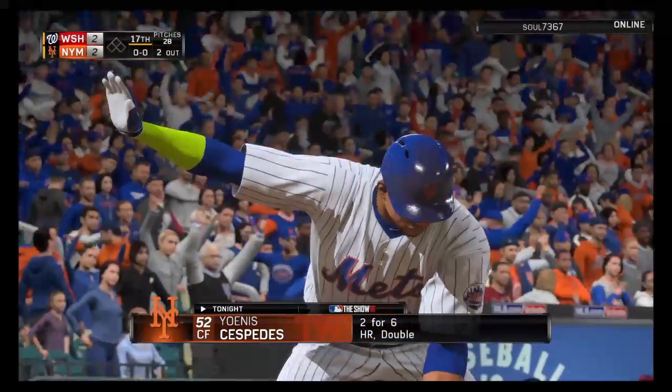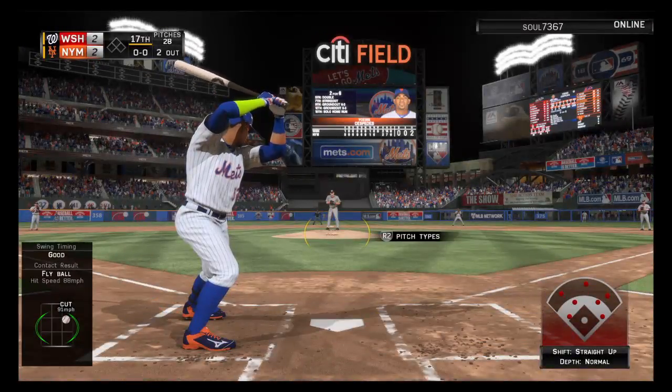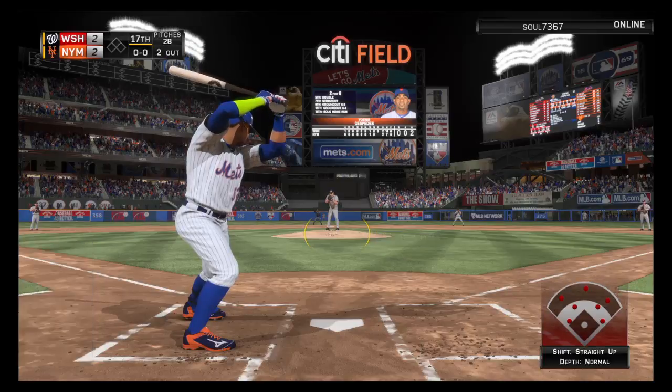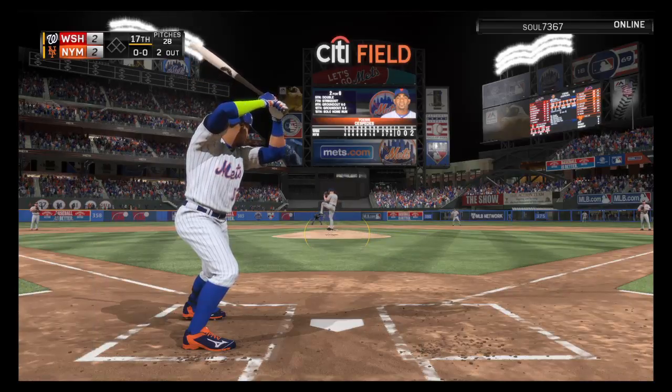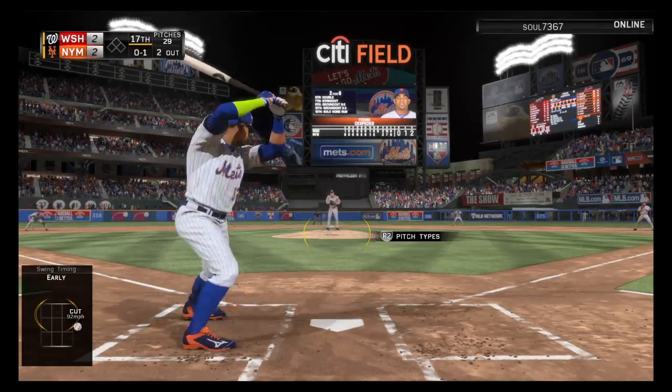Now at the plate, Yoenis Cespedes. He went deep in his first at-bat, and we'll see what he's got in store for us here. And that was a breaking ball that he hit. It looked like he saw it right out of the pitcher's hand so nicely. They might have to attack him with some hard stuff this time around. First pitch cutter that's by him for strike one.